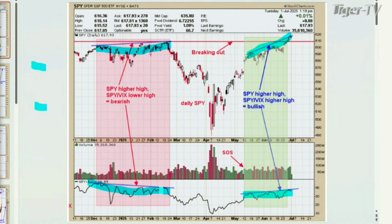So anyhow, what I want to point out, what we got going on right now is everything's bullish here. If the SPY is making higher highs and that SPX VIX ratio was making lower highs, we'd have a bearish divergence. That's not happening. That's the reason why I toned this area in green, and I toned this area here in pink. So that kind of shows you the difference. But let's look at the weekly charts.